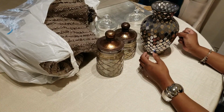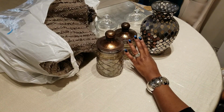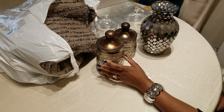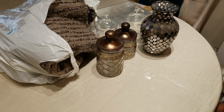But I really had a good time with this decor haul, and I really like the colors. I'm gonna go ahead and maybe do a tour of the guest bathroom, and then when I do get the master bathroom, maybe I'll do a tour of that also. But I really had a good time. Please look for some more decor hauls and some more videos of tours of different rooms in my new home.